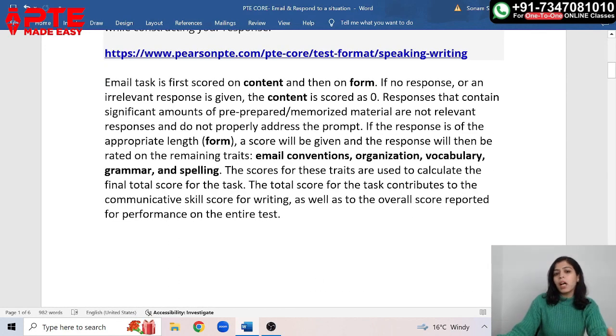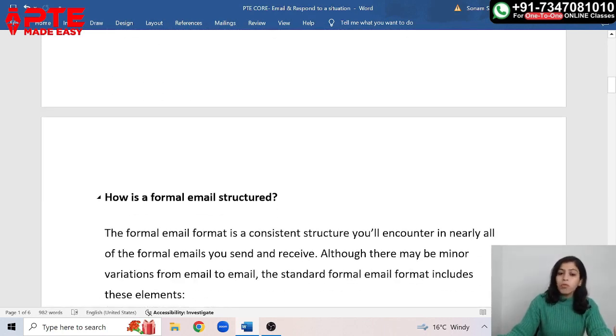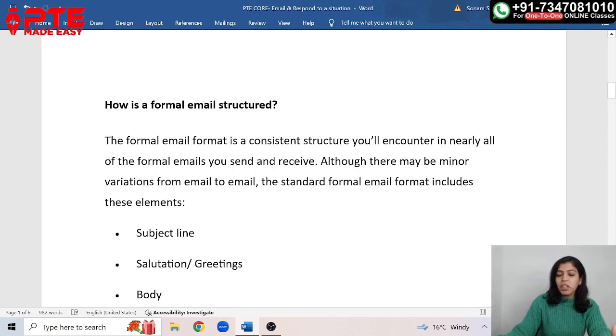Before we look at how it's scored, I'm going to explain something to you. How is a formal email structured? When we are talking about a formal email, the format is a consistent structure. Okay, what exactly do you need to take care of?